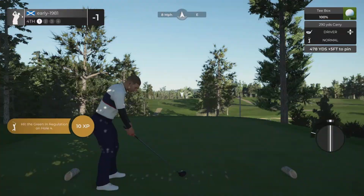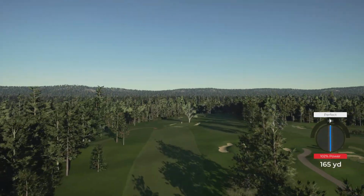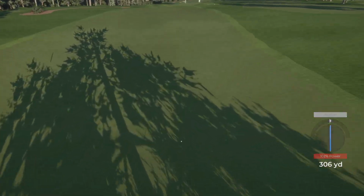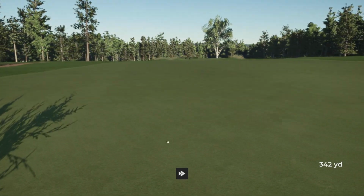Hole number 4 is going to be a long par 4. Downhill tee shot. We do have wind assistance once again. There's a laser beam, perfect. 102% power. I have noticed recently I have been getting a lot more 102% powers. It's not being done intentionally on my part.